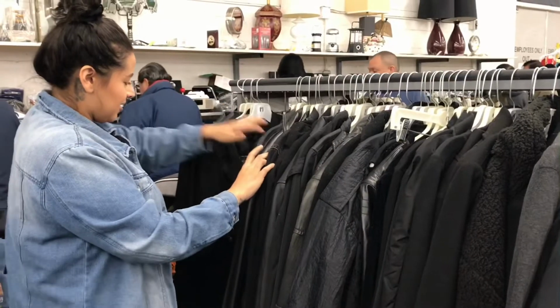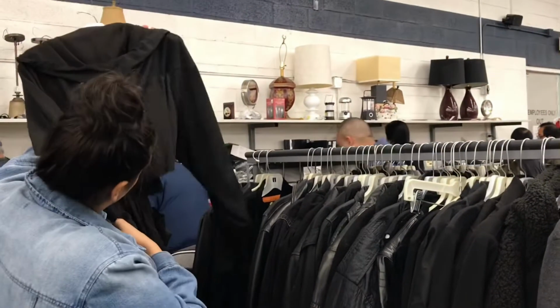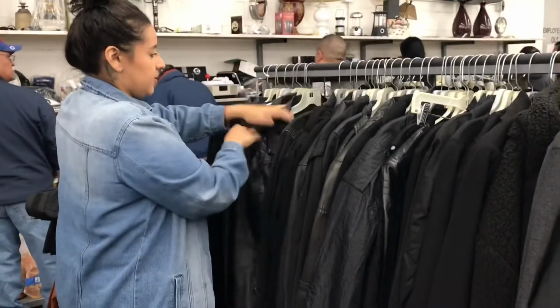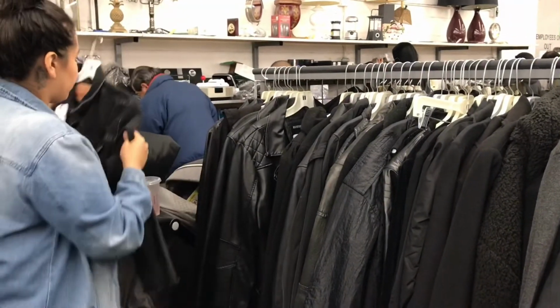Okay, tip number two is definitely patience. You have to have patience when you go to the thrift store because you do have to go through the racks. Take your time browsing for stuff, because if you just go in there and go like that, you're not gonna find any good deals.